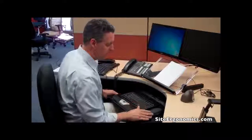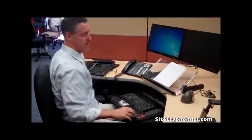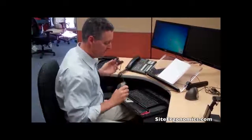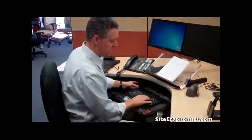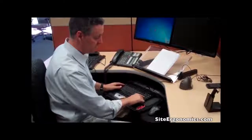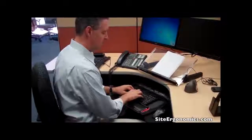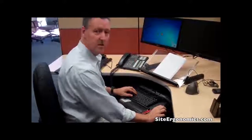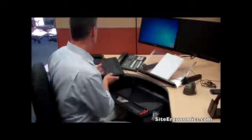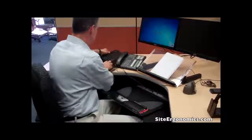The other thing that we see a lot of is people will reach out for their mouse, and the mouse is on this separate platform. And what happens there is the mouse surface is about 2 inches below the keys. So you're typing here in a good neutral position, but then you're coming out like this to get to the mouse. So what we'll usually do is recommend a single level keyboard platform.